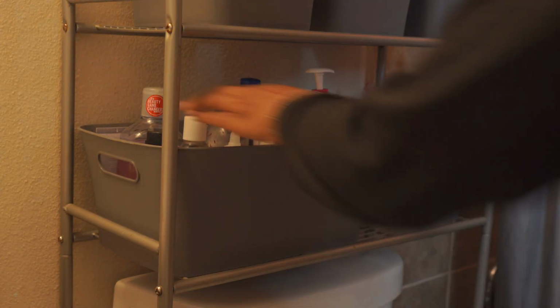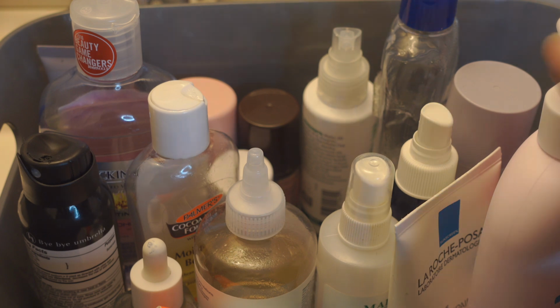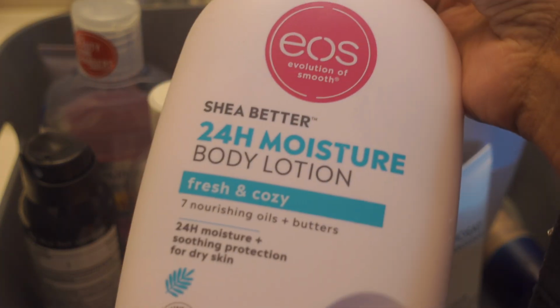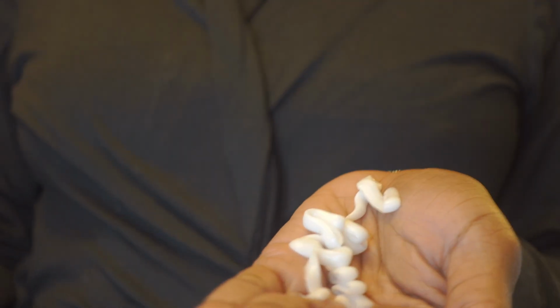Now that I've gotten out the shower, it's time to follow up with my body care. As far as my entire body, I just use my EOS lotion. I love these lotions because they're thick, they're moisturizing, and they smell really, really good. My favorite one right now has been the Fresh and Cozy scent. I feel like it's perfect for summer.